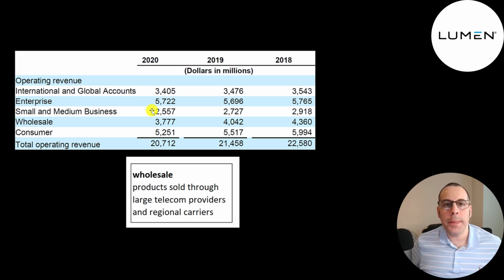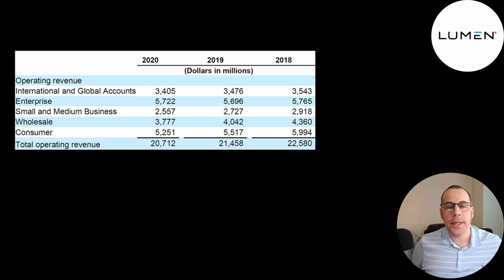Then you have small and medium businesses, 2.6 billion. They do 3.8 billion in wholesale. This is products sold through telecom providers or regional carriers. And they also sell to consumers like me and you, 5.3 billion. Their revenue is really high, over 20 billion, but it is going down in most categories.